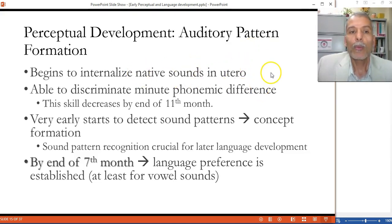So again, like I mentioned, by the time the pregnancy is 20 weeks, the baby is able to hear sounds. And when they are born, they start to differentiate sounds from each other. And then by 11 months, they have the ability to distinguish among different languages and different sounds of different languages. Then it starts to go away.